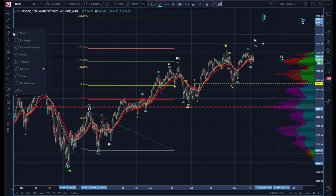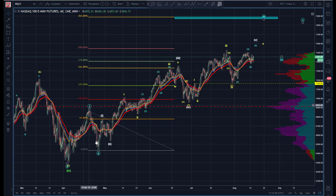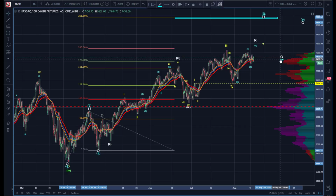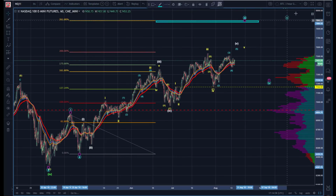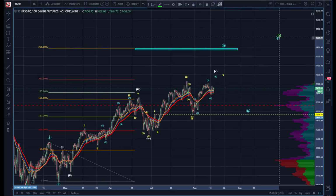So let's put a hot box up here because this is something we want to pay attention to. So this is a candidate for that 1, 2. And then if we're going all the way up, here would be a target for my third 4 relative to the 1. We don't know where that goes. And then there's likely one more push up to complete the whole thing. So all of this would be completing up here.